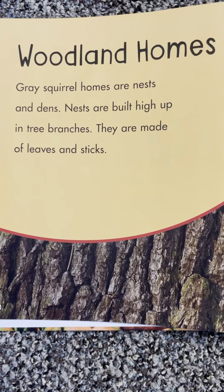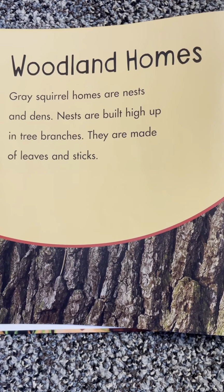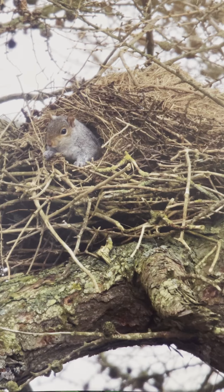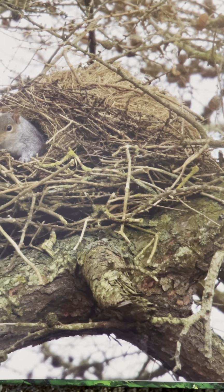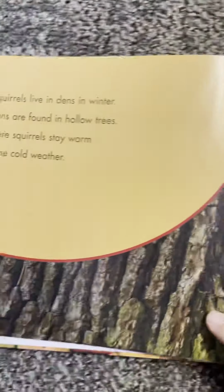Woodland homes. Gray squirrels' homes are nests and dens. Nests are built high up in tree branches. They are made of leaves and sticks. Have you ever noticed if you're riding down the road or walking or playing outside, if you look high up in the trees, it looks like a mess of twigs and branches? Maybe, just maybe, there's a squirrel living in there. You'll look the next time you go outside.